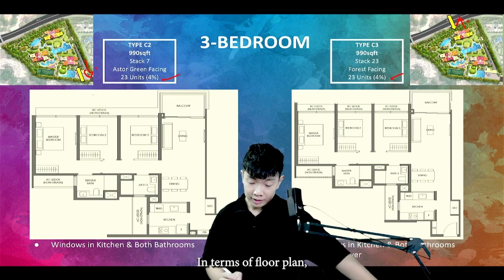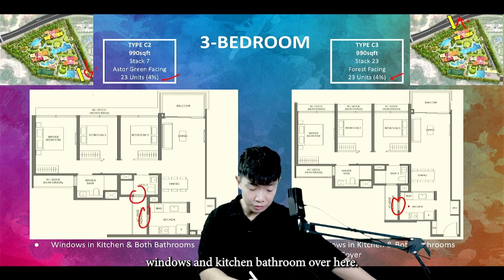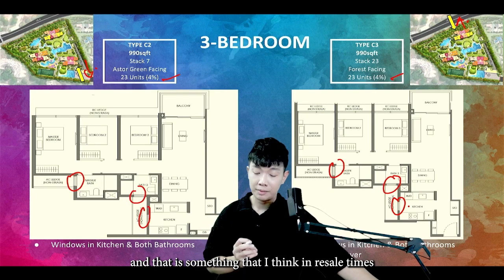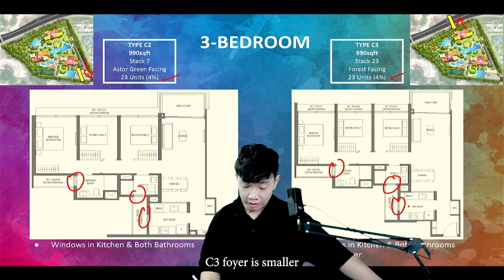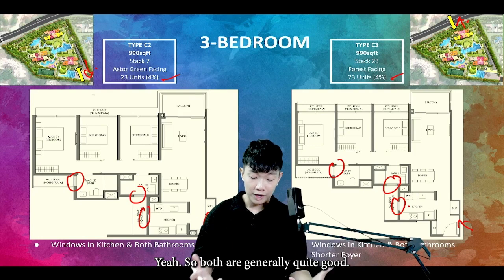In terms of floor plan, the good thing is finally we have the windows in the kitchen and bathroom over here. So this is naturally ventilated, and that is something that I think at resale time everybody will be looking out for. Living and dining look pretty similar. The only key difference is the C3 foyer is smaller compared to this foyer over here. Yeah, so both are generally quite good.